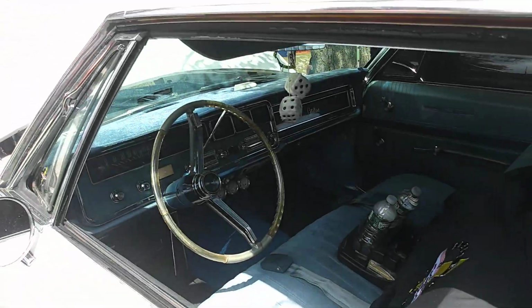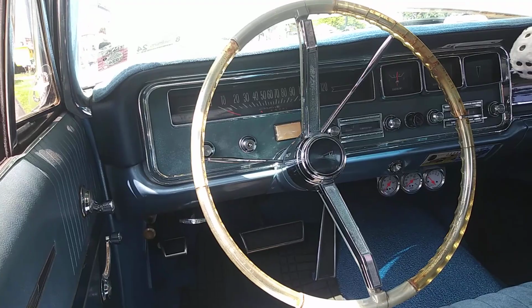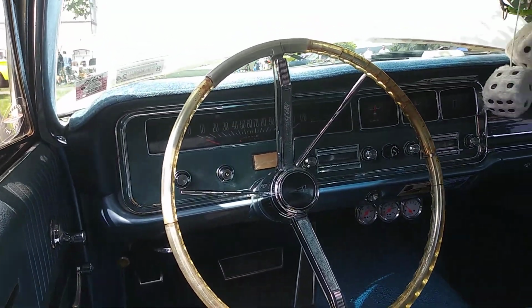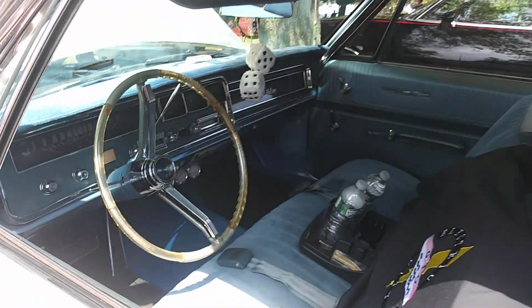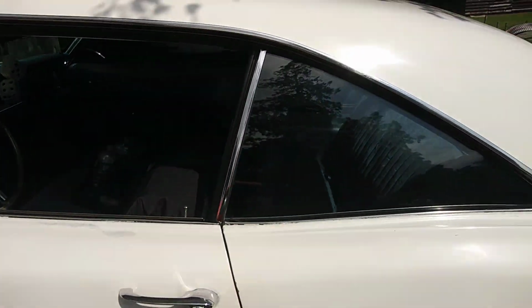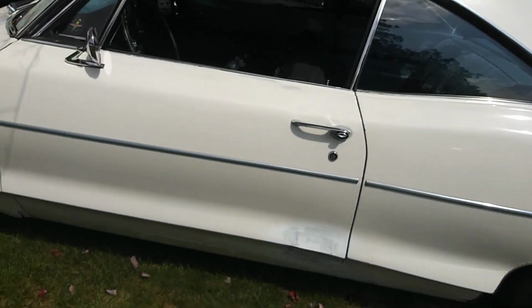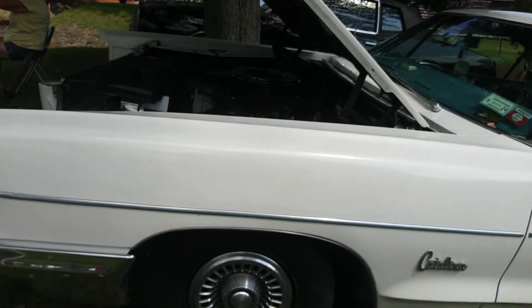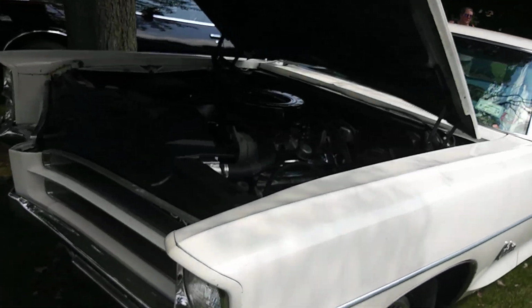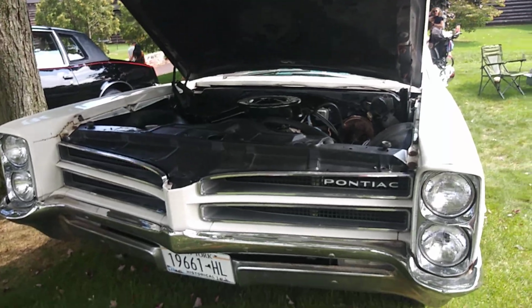Such a big steering wheel. Look at that steering wheel, man. That instrument cluster. Man, they knew how to use all that space. So I guess it is a 66 Catalina.